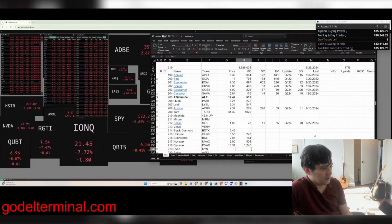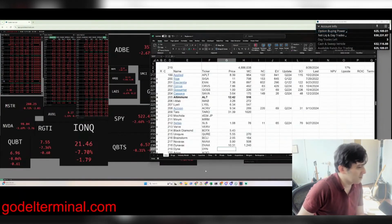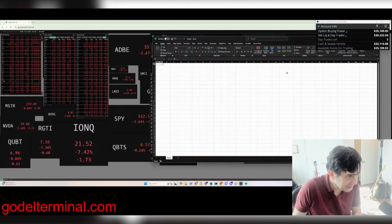Thing we know how to do pretty well. Oh, there's one I've actually been meaning to look at, Dyne, D-Y-N. Dyne is an $8.79 stock. Got a lot of famous and smart stockholders. We generally ignore that.